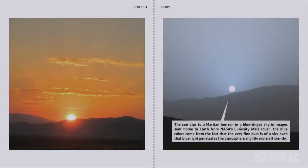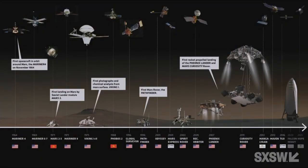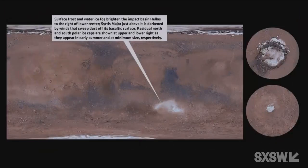And then an amazing thing, we already know the beauty of the sunset on Earth where the sun goes red. On Mars, it's the opposite. Because of small particles in the air, the sunsets are blue on the red planet, something I hope that a lot of people in this room will one day experience firsthand. And we've actually been going to Mars ever since the 60s frequently. So we've seen all kinds of things.